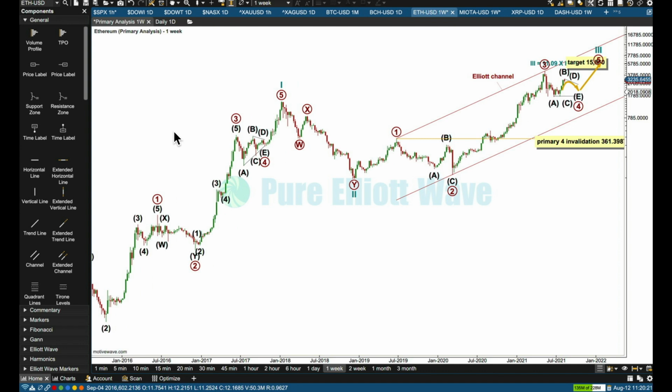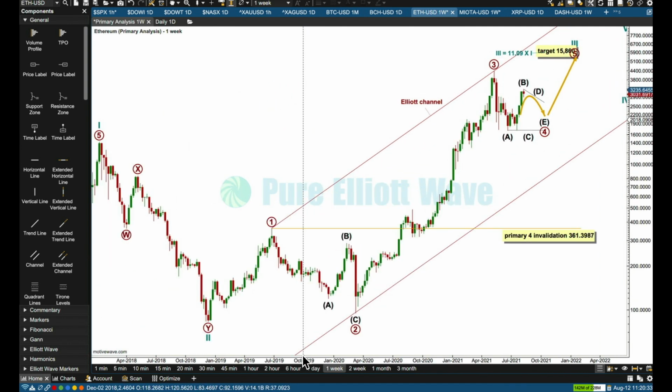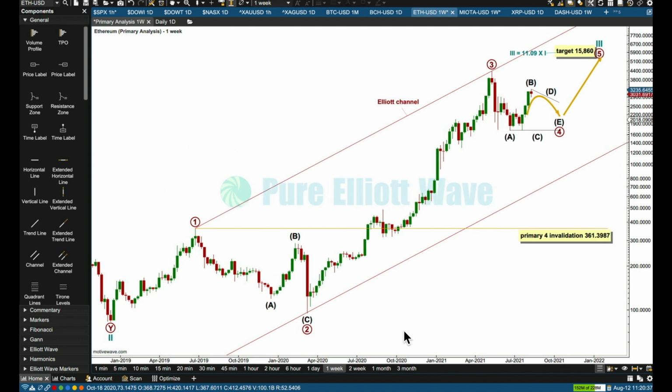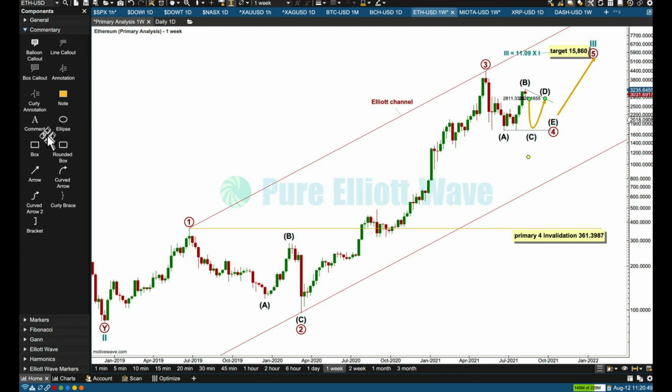Okay, so I've just updated my charts for Ethereum, so let's zoom in on cycle wave 3 on the weekly chart, and it's doing pretty much as expected into a triangle. So now I'll expect down for C, up for D, and then down for E. That's pretty much what I'll expect for Ethereum, pretty much the same as for Bitcoin, I think.